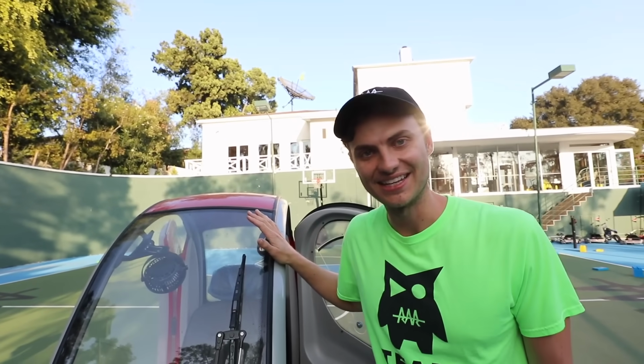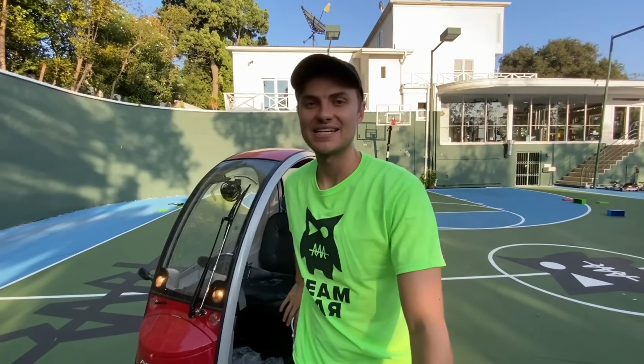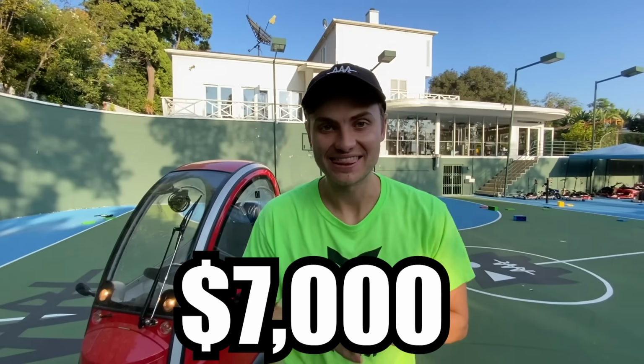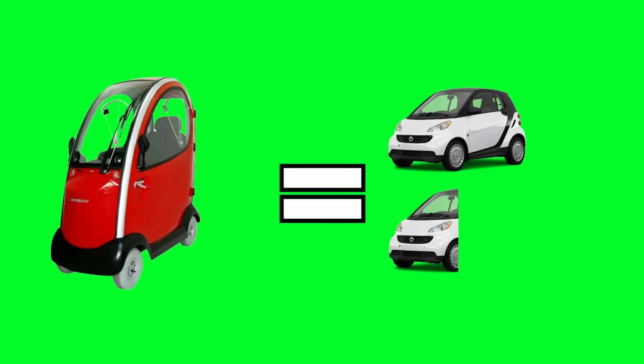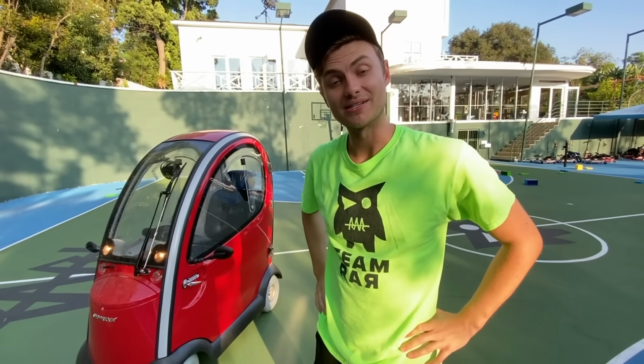It's amazing to think that we spent more money on this thing than we did a smart car. This tiny little red car comes in at a whopping $7,000. Guys, believe it or not, this thing is significantly more expensive than the first car, the smart car. And so if you didn't think it was dumb, you think it's dumb now at $7,000? I'm still scratching my head at why we decided to buy this thing. Moving on to the next vehicle.